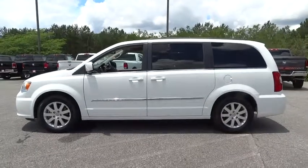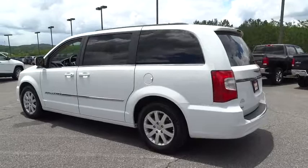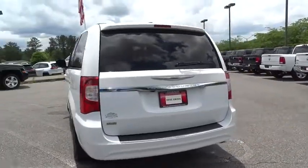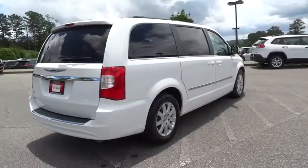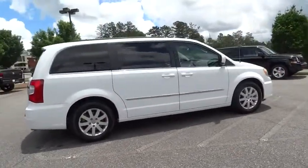The 2014 Town and Country. Town and Country's V6 engine provides plenty of power while still providing the fuel efficiency you look for in a vehicle. Tow up to 3,600 pounds when your Town and Country is equipped with a towing prep package. Seat 7 comfortably and choose from stow and go seating or the innovative swivel and go seating.